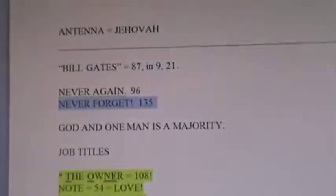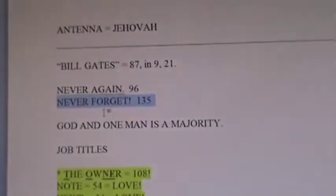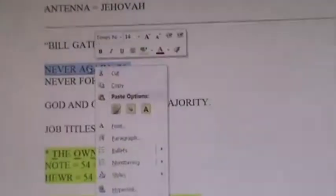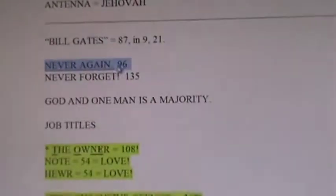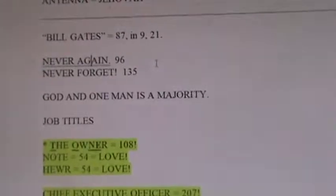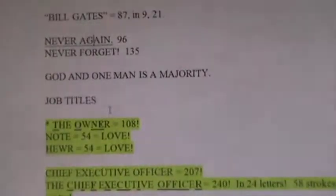Okay. More phrases from the Lord. Never forget. Like I just get this gem from the Lord. 3. Never forget that such and such. And then you can find artistic effects for the number 3 with a click of the mouse. Never again. Sometimes I'll hear that from the Lord. It's like if something, you know, never again. Don't we love that? It's like never again. It's awesome. This is a very good truth. God and one man is the majority.